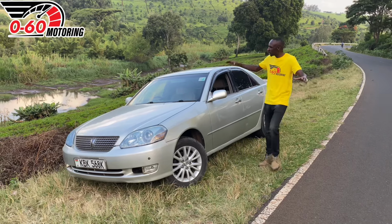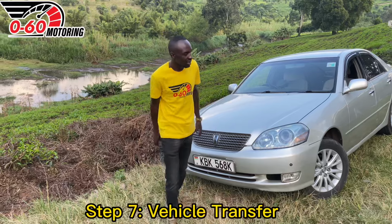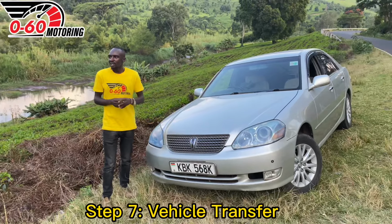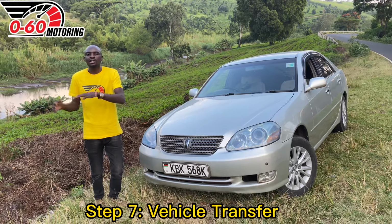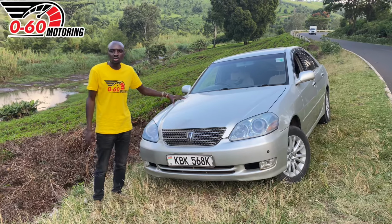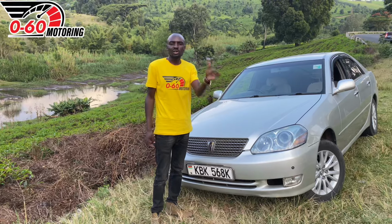Now, after umelipia gari, the next step is called vehicle transfer. A buyer is normally responsible to foot the bill for vehicle transfer. The fees are actually dependent on the engine capacity of the car. The higher the capacity, the more the fees. For instance, these are 2000 cc. These are 2000 cc car. So the fees for transferring this car will be around 3,400.